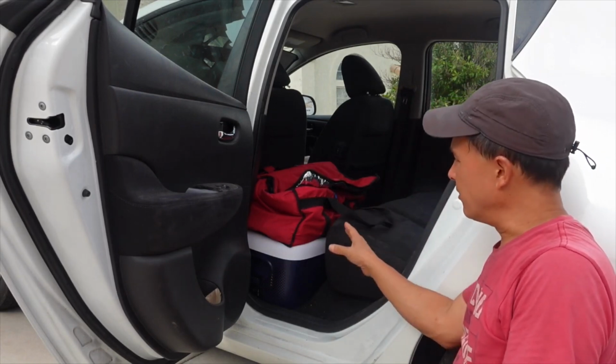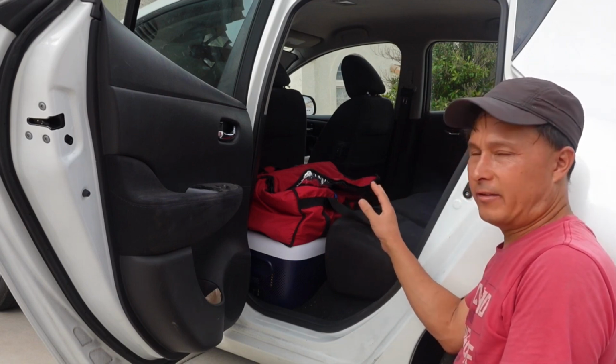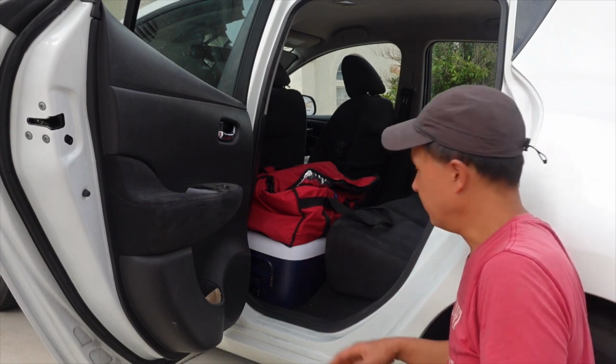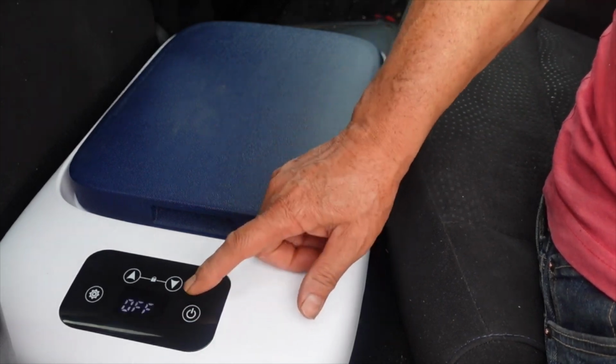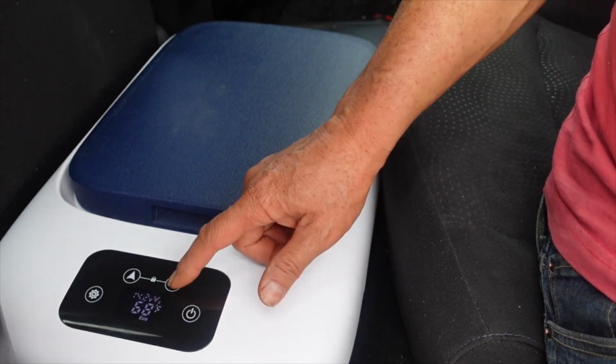Next, I want to give you guys a close-up on the control panel, share with you how it works, and show you what I got in the cooler today since I just got home from shopping. Now I'm going to show you how this cooler works. First, we're going to turn it on, and I generally leave it in the on position.